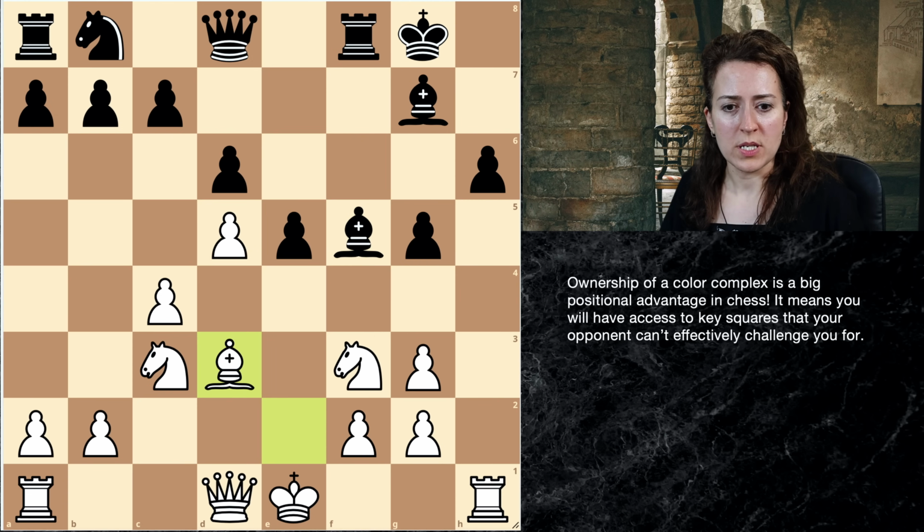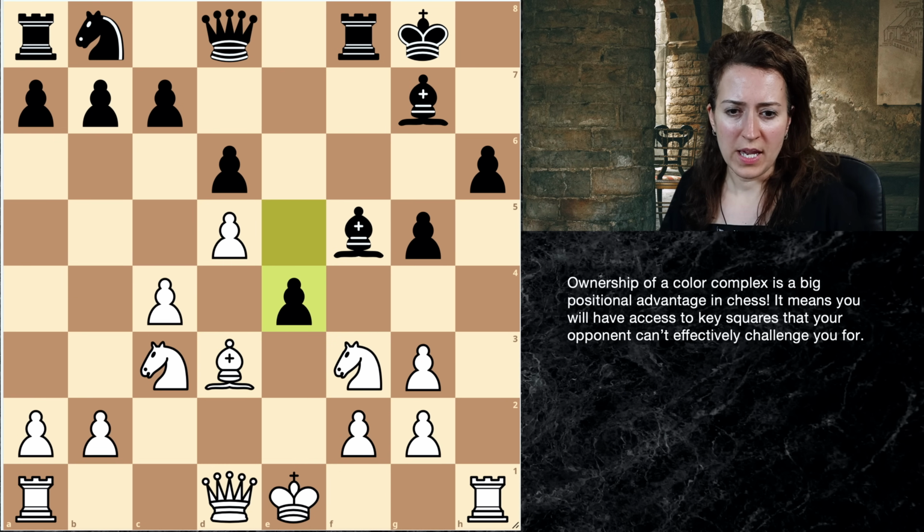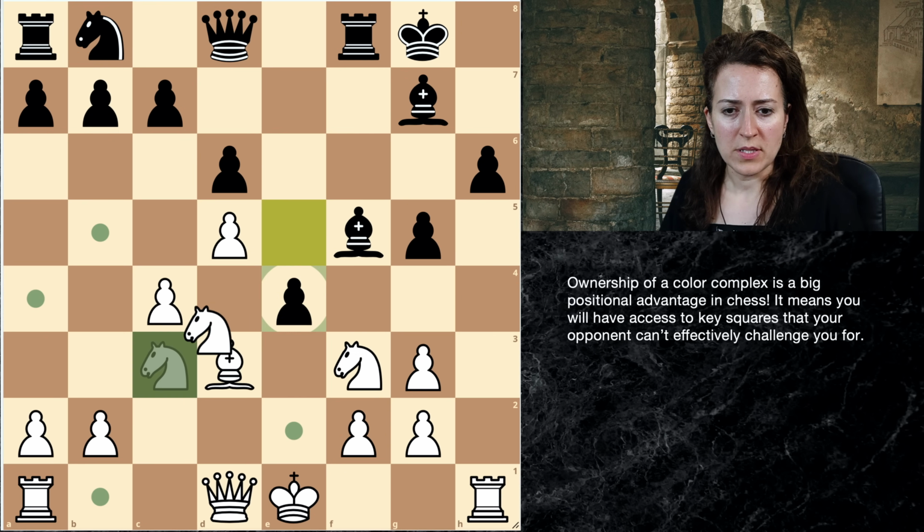So you may ask, well, why not just go bishop d3? It's sort of the most obvious way towards the goal. Want to trade the light squared bishops. Well, the problem with that is that sometimes that kind of straightforwardness backfires, and black responds with a very typical pawn sacrifice, e4. You can't take it with the bishop because your knight will be captured with a check and your bishop will be lost. So you have to take with the knight.